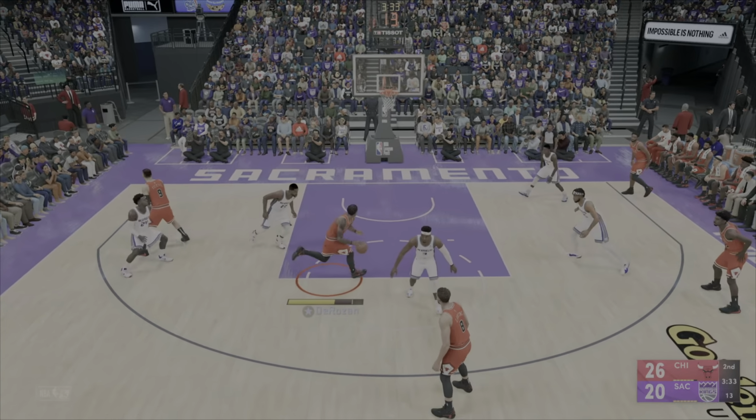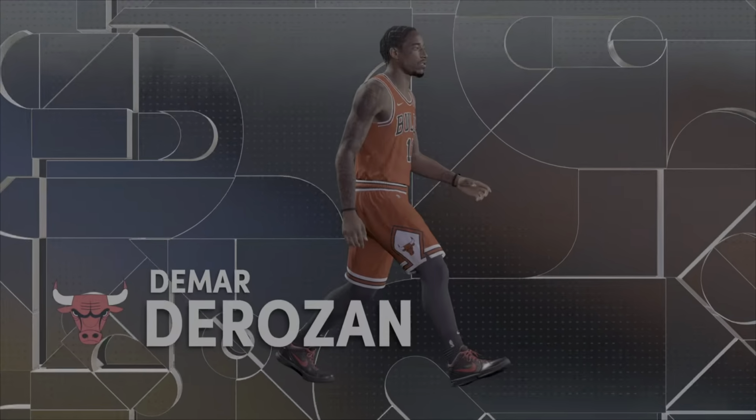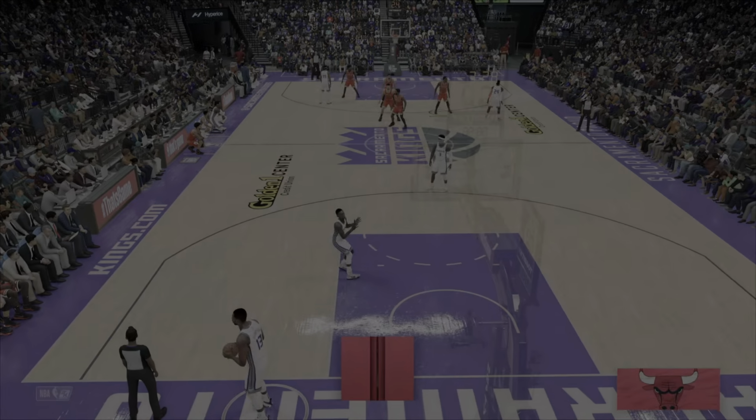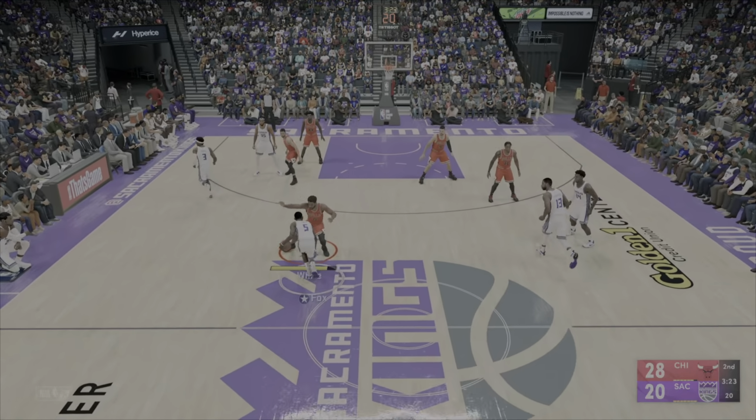On the wing, DeRozan. Guarded by Hield. And DeRozan, here we go. Oh, he gets it to go. So far, he can't miss. He's 4 for 4. Their defense just falls apart once the ball goes inside. Now approaching 2 minutes of action here in the second.